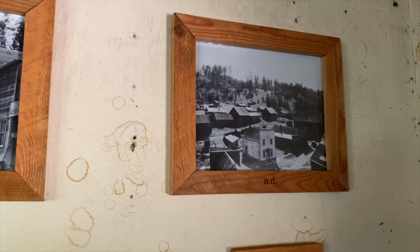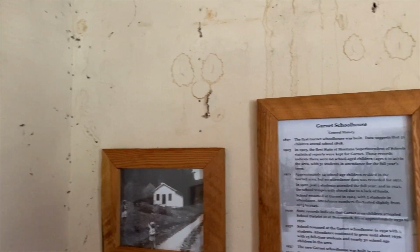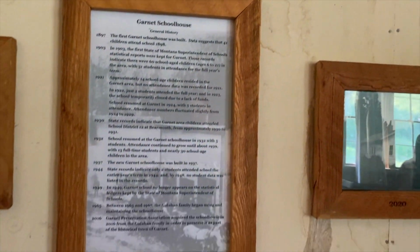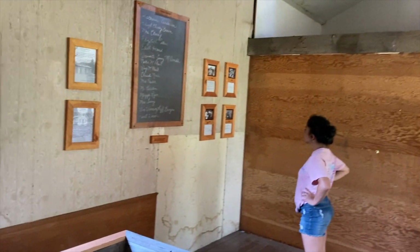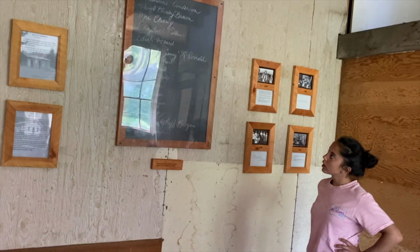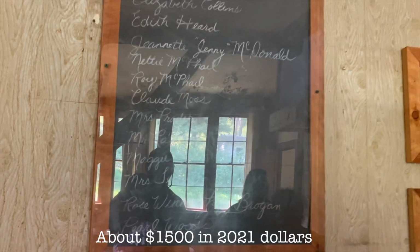1949 was the last time this school was used as a school. It was only built in 1938. Okay, so only for 10 years, huh? Maybe that's the last bunch of students that came through here? The teachers, it says, earned an average salary of 75 to 80 bucks a month.